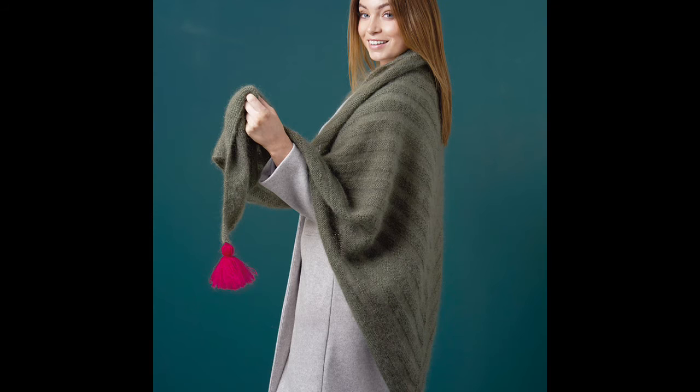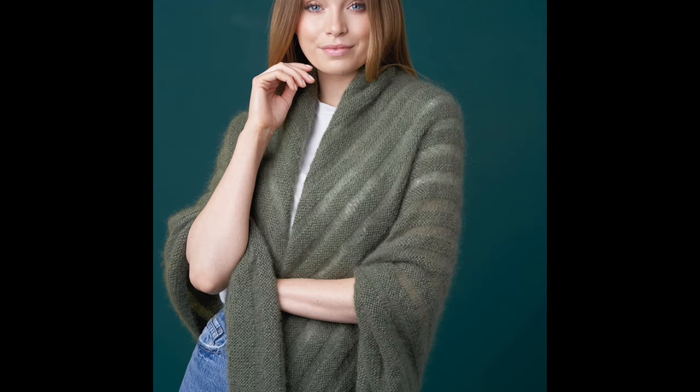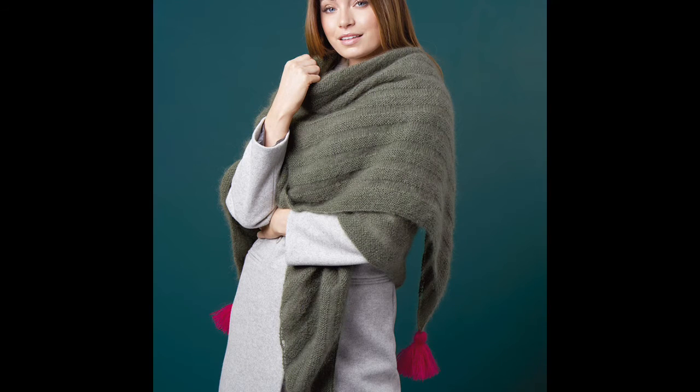I love this design, the triangular shawl with sheer bands. So you either use the Kidsilk Haze doubled or singly, and that gives you the striping effect. And I just love those big red tassels as an accent. Isn't that gorgeous?